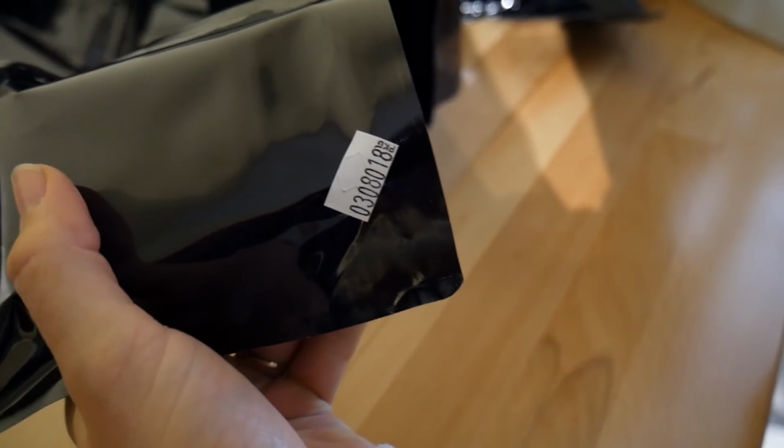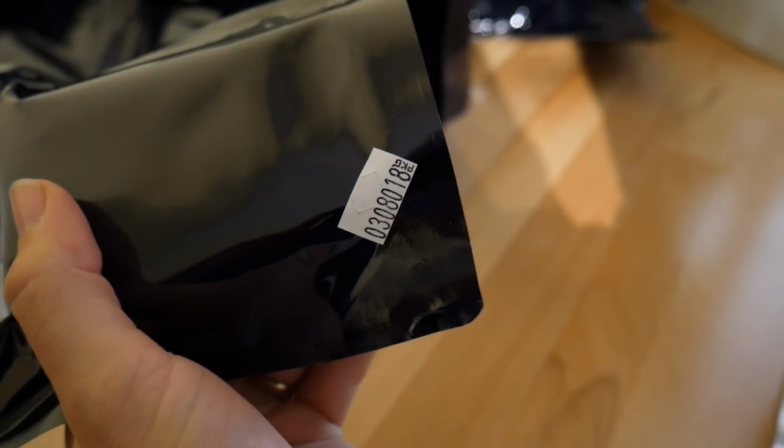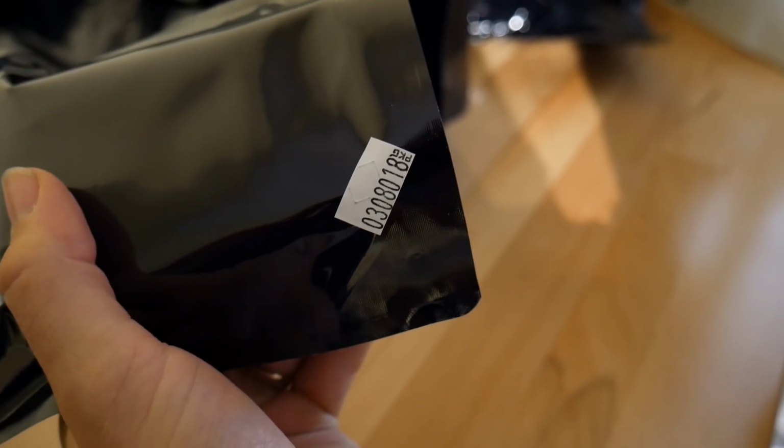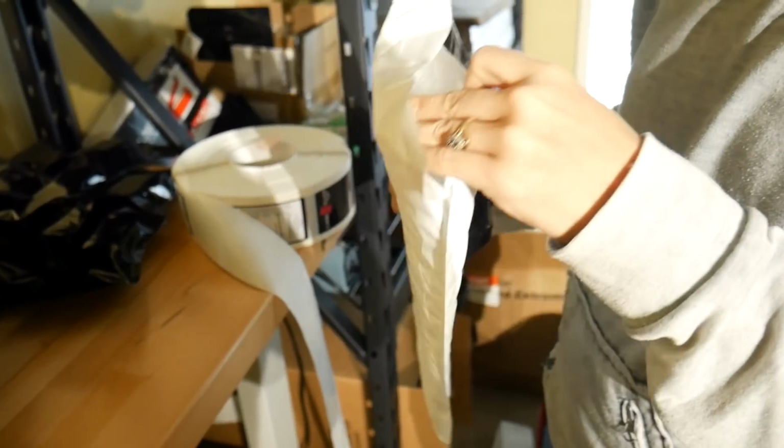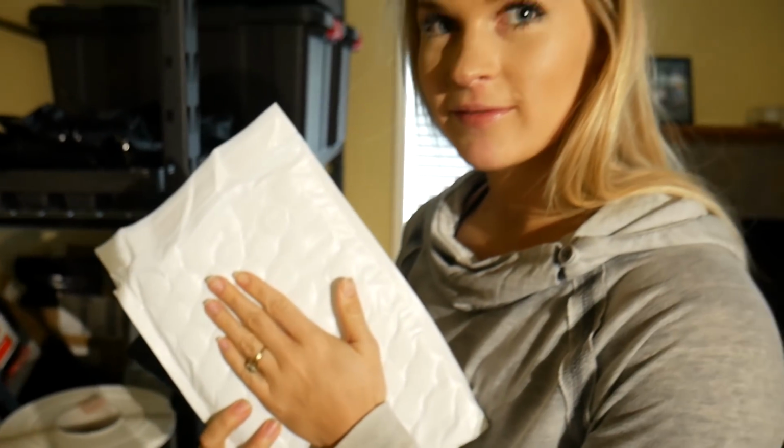Show me the gun, show me the sticker. Alright, that is the date of production, March 8, 2018. And then from there, what do we do? And then we will be putting them in these packages. If you order a single, put them in these packages. Put your stamp or the mailing label on the front, shipping label. Seal it, send it off. Yeah, buddy.